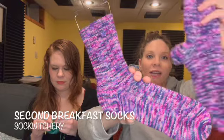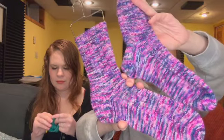My last finished object. I did not have this one finished last week either, and I finished it. But I completed my January. I have my next Return to Hogwarts. That's the name of the colorway, yes.